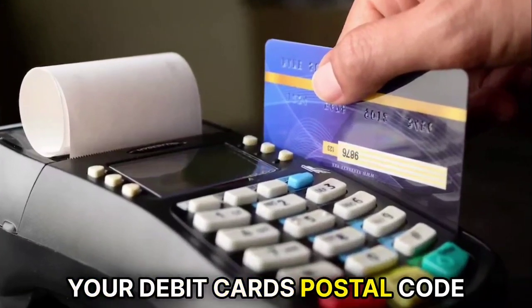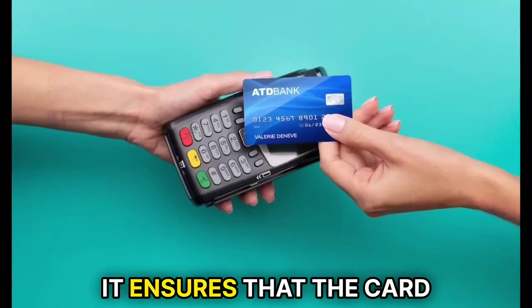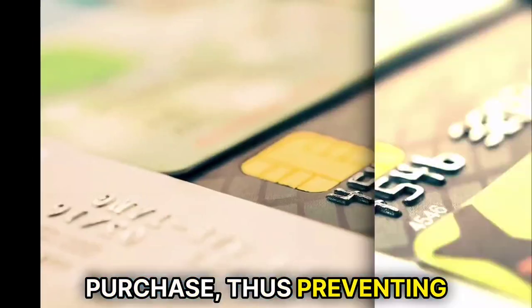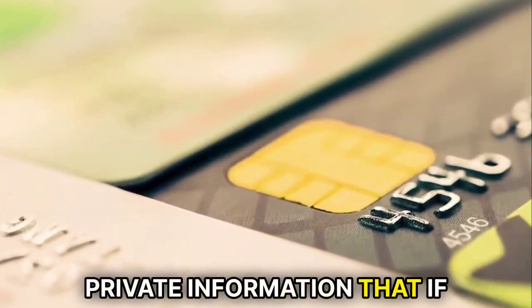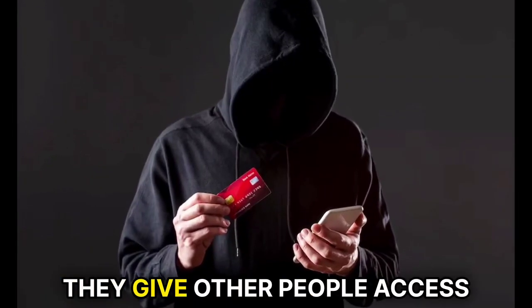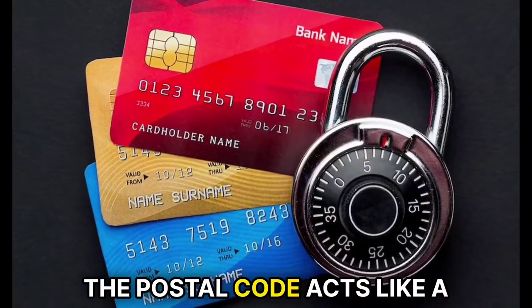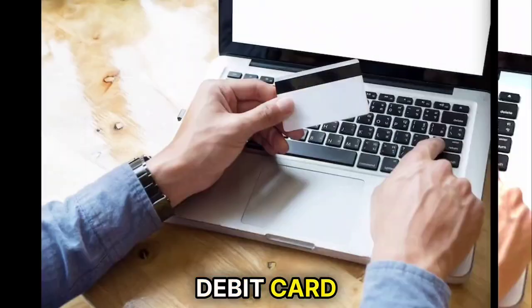Your debit card's postal code is essential, especially when purchasing. It ensures that the cardholder is carrying out the purchase, thus preventing fraud. The 5-digit number is private information that, if left in the open, may give other people access to use your debit card. The postal code acts like a security feature that is a password to your debit card.